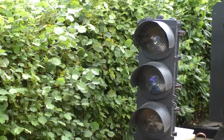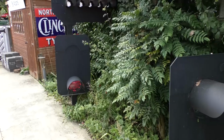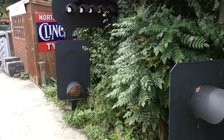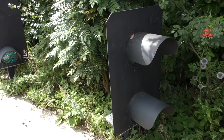On your right, if you pan across, you will see we have the more modern LED lighting. These are the very latest that are going in at the moment along this line. So these replaced the 4-aspect, and the 4-aspect replaced the semaphore signals.